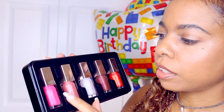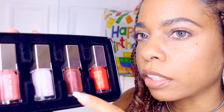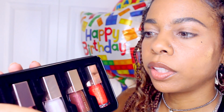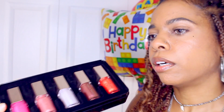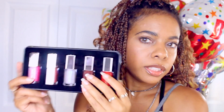So it's brand new. Inside is a suede type of pouch, and each gloss is in there. It would make a great Christmas gift. If I didn't just get it now, I would love to get something like this for Christmas. It's a great gift for somebody who loves Fenty Beauty, and some of them are stocking stuffers.